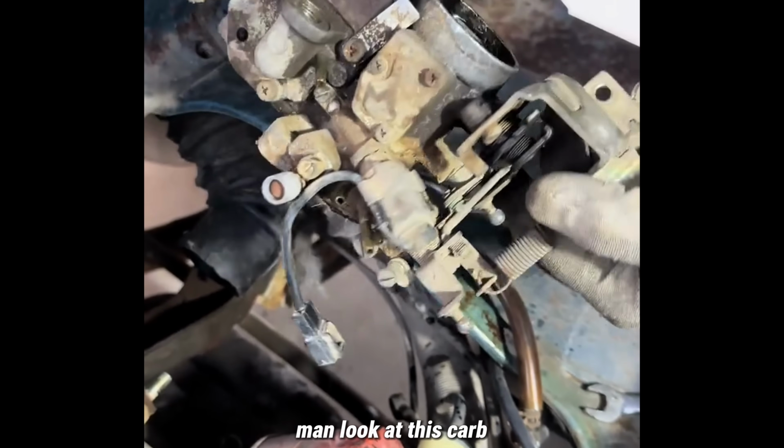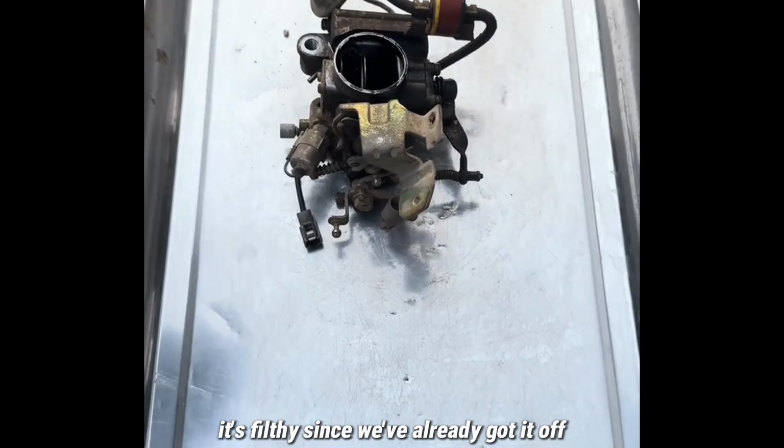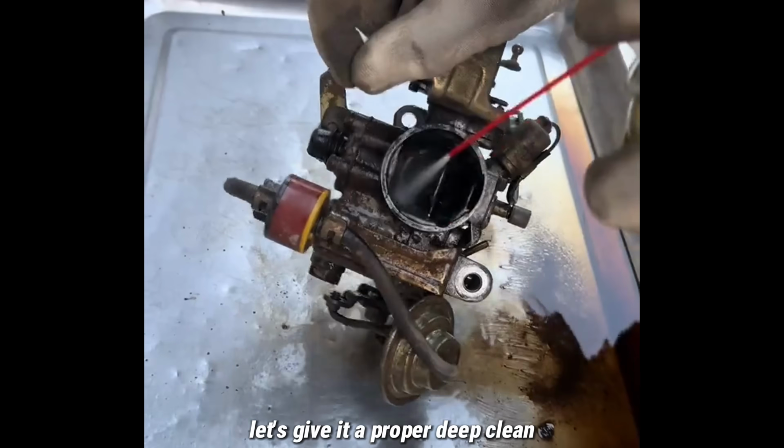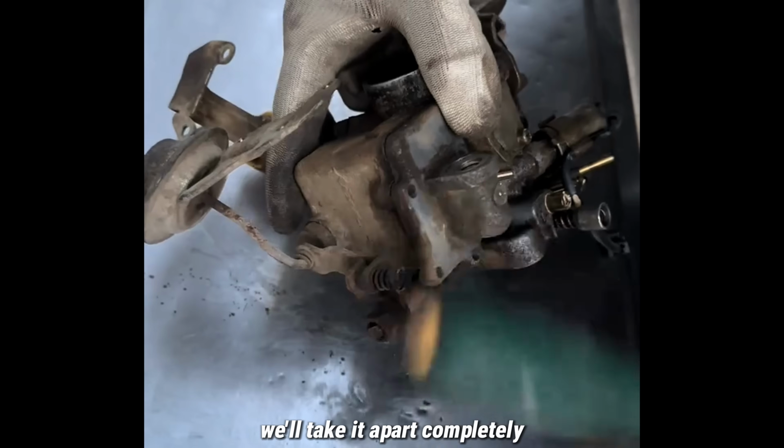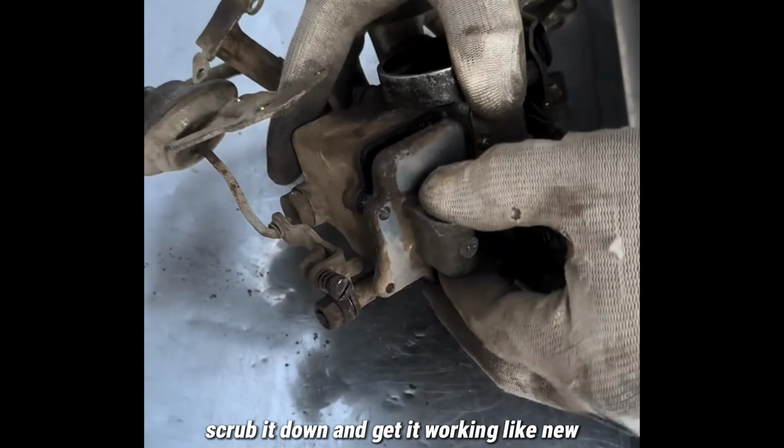Man, look at this carb. It's filthy. Since we've already got it off, let's give it a proper deep clean. Maybe all that gunk inside is what caused the fuel leaks. We'll take it apart completely, scrub it down, and get it working like new.